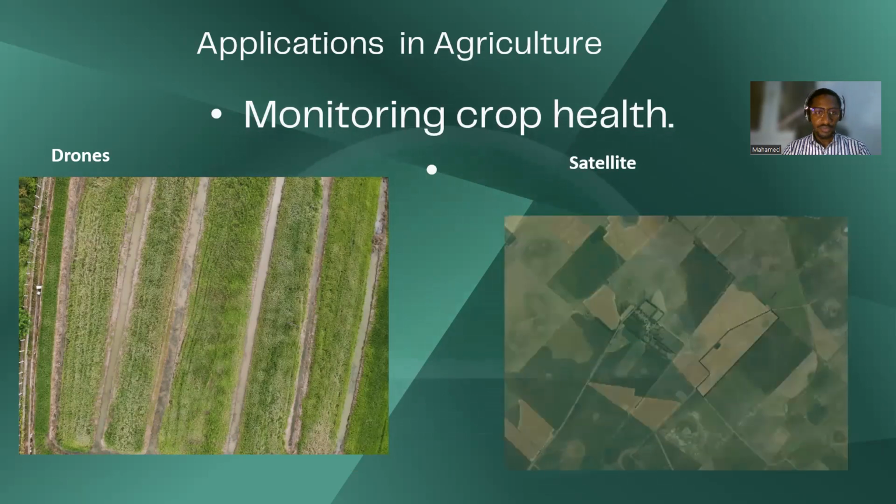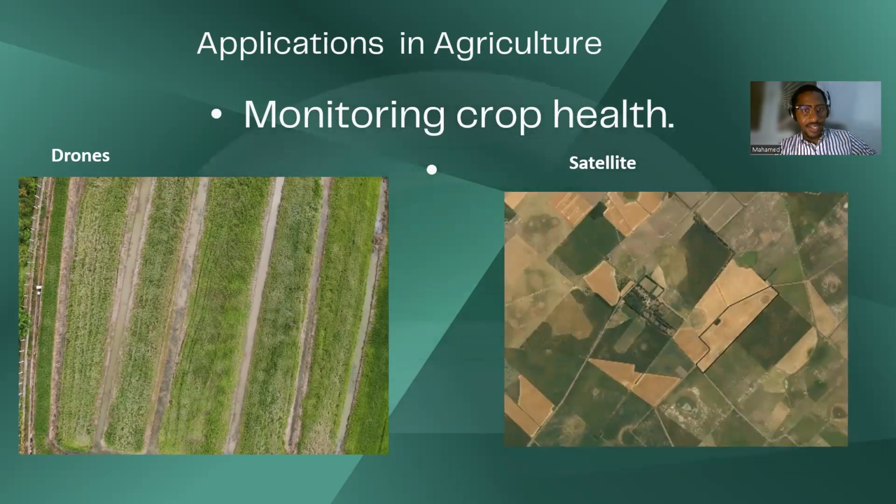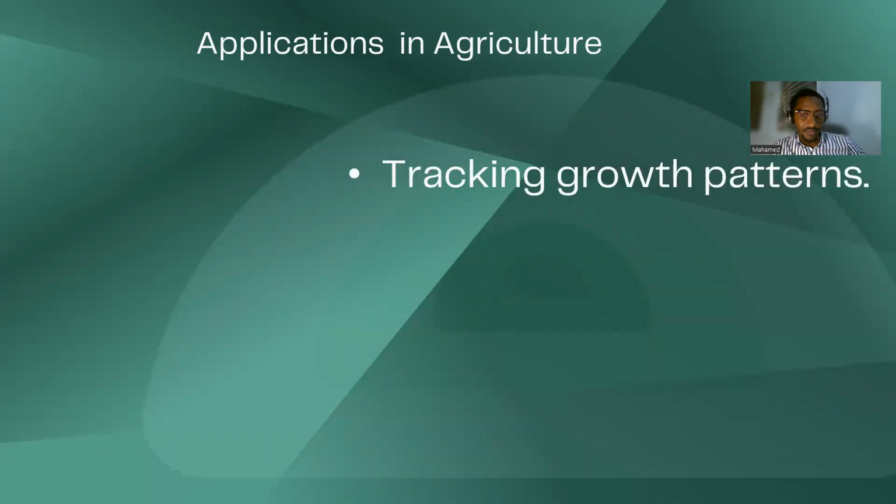For the satellite image, as you can see on your right, they can also help to collect data. But the difference with drones is that it is very difficult to have a drone at the farm, at the fields, every day or every hour. Satellites can take data on a more regular basis than drones, providing farmers with continuous streams of information about their crops.